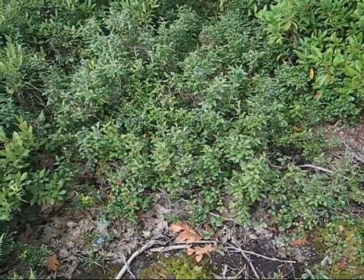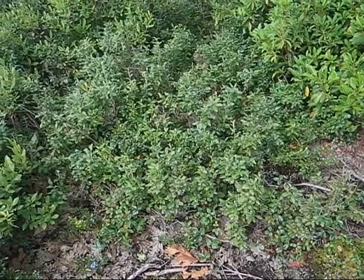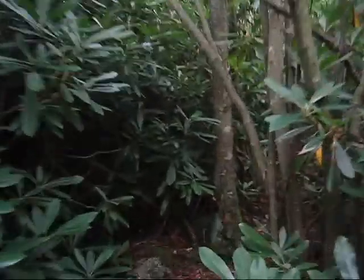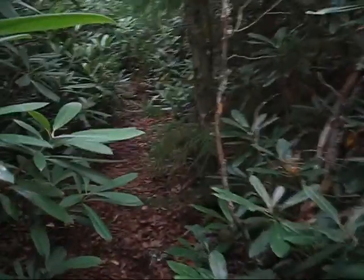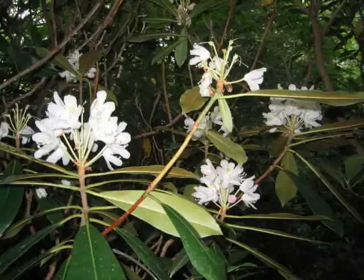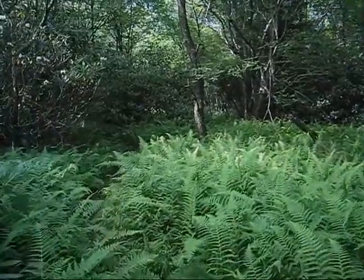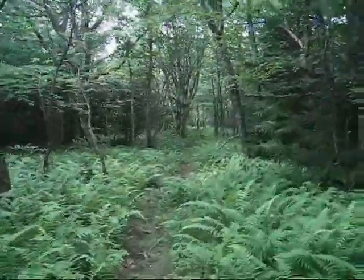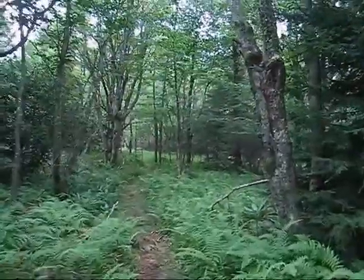Before I get started hiking, put that pack on my back, I need to pick some huckleberries for my maypo. They're all over the place. Quite a rhododendron thicket here, right near Spring 1. Then the rhododendron opened up into a nice little fern path. Not much bushwhacking here. This is pretty easy to follow. It's not marked, but it's just a pretty well-used path.